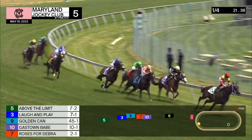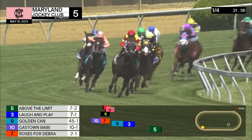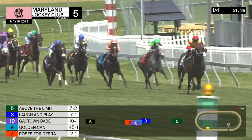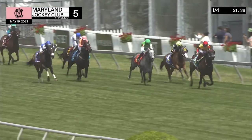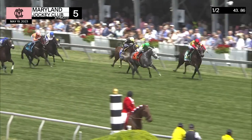Above the Limit, 21.38 at the opening quarter mile, with a 4-length lead. On the inside, Laughing Play tries to gain from second spot, and Roses for Deborah is underway, the gray. Here's Roses for Deborah charging hard into second with a furlong left to go. It's Above the Limit, Roses for Deborah. Laughing Play is back in third.